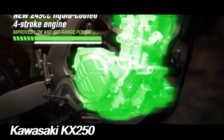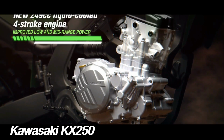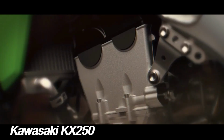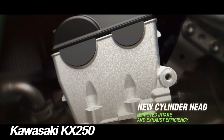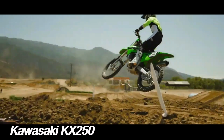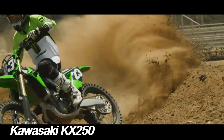At the heart of the 2025 KX250 is a powerful 249cc liquid-cooled, 4-stroke engine. Kawasaki has fine-tuned this power plant to deliver more torque and top-end power, ensuring that riders have the performance they need to excel on the track. The engine improvements include a revised cylinder head, optimized valve timing, and a new exhaust system, all contributing to a broader and more usable power band.